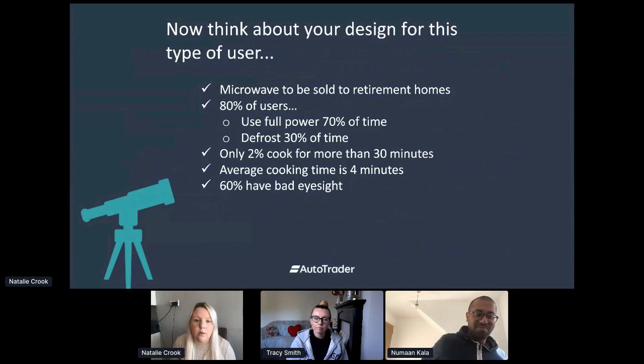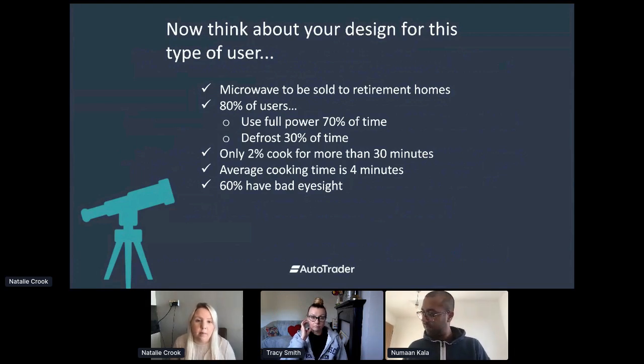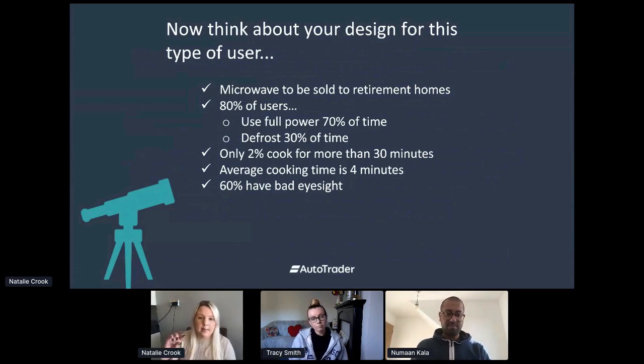So the microwave is to be sold to retirement homes. 80% of the users will use full power 70% of the time, and they'll want to defrost all of their food 30% of the time. Only around 2% of these people will cook for more than 30 minutes. The average cooking time is around 4 minutes, and around 60% of these users will have bad eyesight. Obviously, as it's a retirement home, you might also get some users who have low mobility, which might mean that any sort of spinning dials they might not be able to use. And also with bad eyesight, it might mean that smaller buttons they might not be able to read as well.